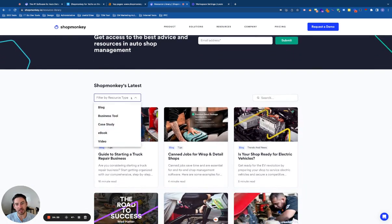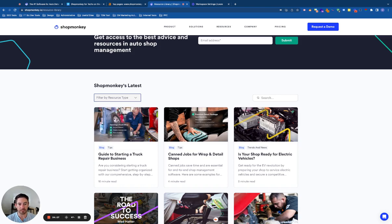And I do not like doing filtering like this on resource types. It's so unlikely. Think about the user who comes to a site and says, I would love to read all the blogs you have, or I would love to read all the case studies you have. It's not how people consume information. They want to know, I run this type of shop, I want information related to that. And so I really don't like filtering by resource type. I don't know what value that would have to someone who's using your site for information.